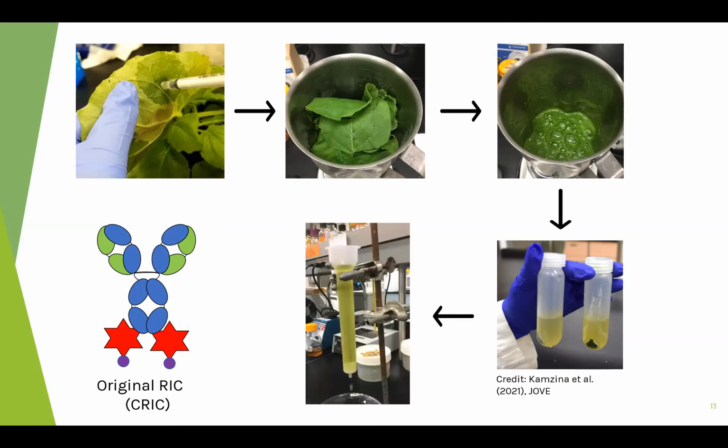We take the soluble portion of our plant extract and pour it down a specialized column that has these beads at the bottom. The beads trap all the RIC molecules from our plant extract, and anything that cannot bind to the beads flows straight through the column. Once everything is bound to the column, we add an acidic buffer which releases the binding between the RIC and the resin, and we're able to collect our purified protein.